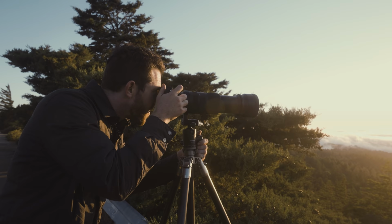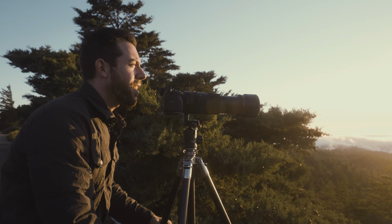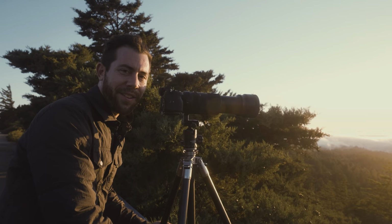The light is spectacular up here right now. Beautiful layers of fog just kind of dancing across these hills, and the sun is super low on the horizon. It's right before sunset, so we get that nice light just kind of striking the fog in the hills.